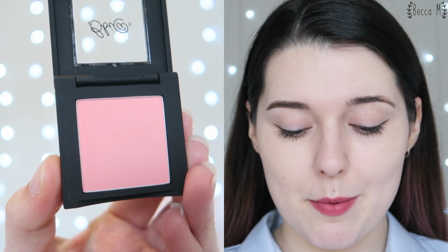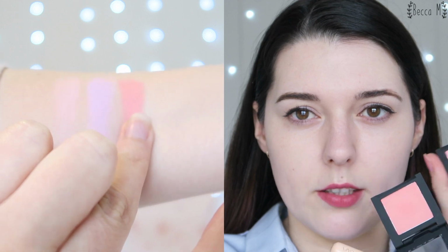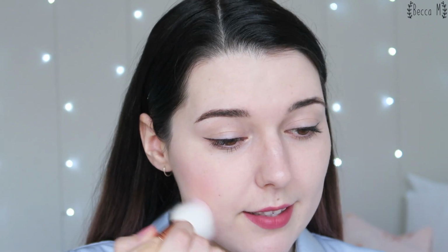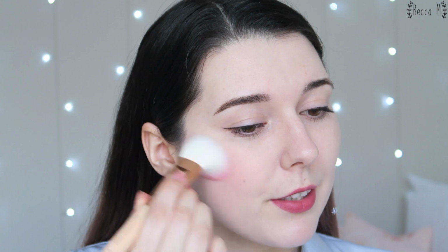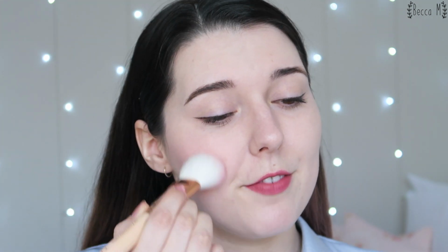Number 3 is a really pretty peach colour. It is very similar to number 4, so this is 4 here and this is 3. They are very close in colour. I actually like this colour quite a lot. I feel like it looks really nice on my skin and I don't need very much to make it look really good. Actually, I feel like almost all of these colours are very pigmented, which is really nice to see. So that is what number 3 looks like on my skin there, without.